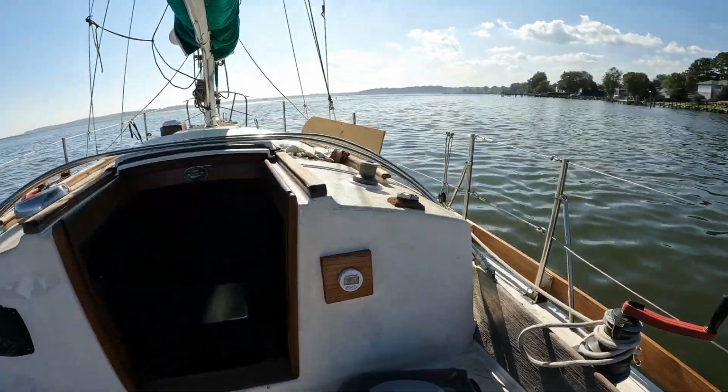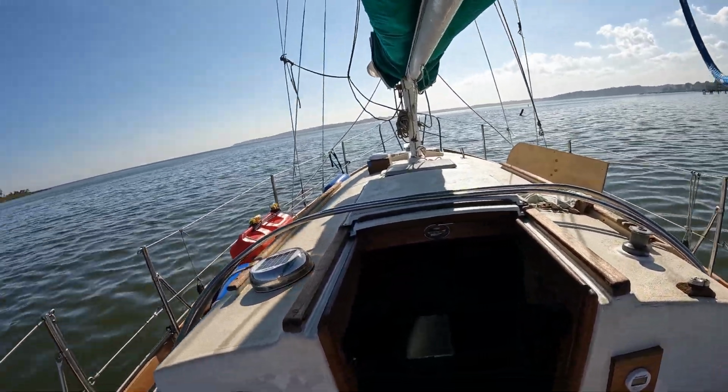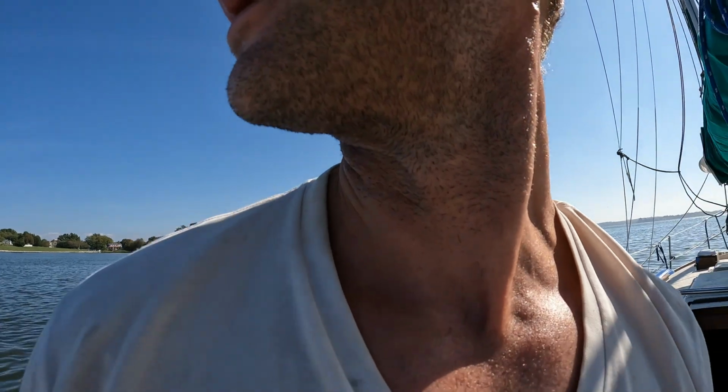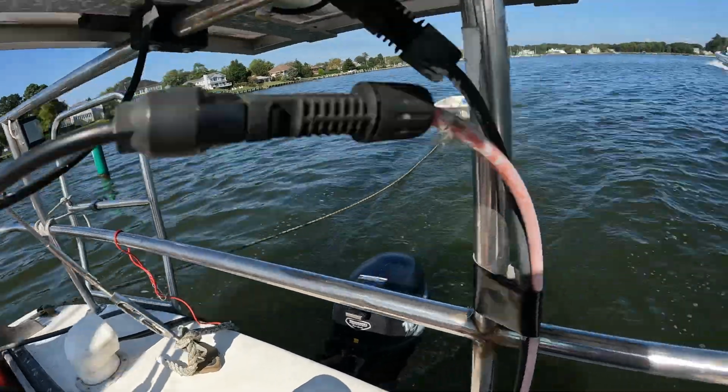Wonderful. And the first thing I did was run aground. So it's definitely soft sand, going really slow, but I don't really understand these markers and the charts are clearly wrong. So yeah, we're just gonna have to play this one by ear, I guess, because I don't understand how I'm supposed to get in and out of this.